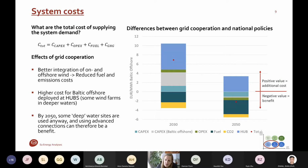Yes, and the reason here is by 2050 already we had quite a higher target, and so in any case more of the offshore wind was forced to use more difficult sites, you can say. So adding the hub only gave the benefit of having more connection between countries and having the choice of where to transmit the power from offshore wind to.